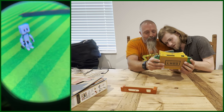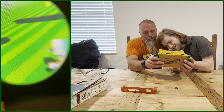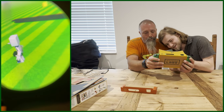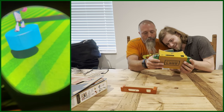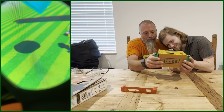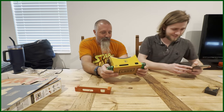There he is. Press the Y button. Have him shoot little obstacles. Oh yeah, there he goes. Yeah, so that's what we see. He's pretty cool. Alright, I really want to get into some actual games though.